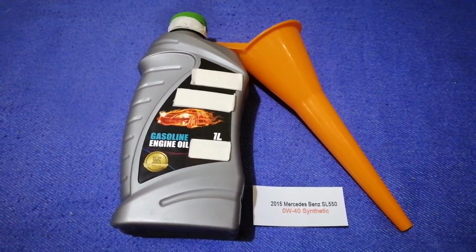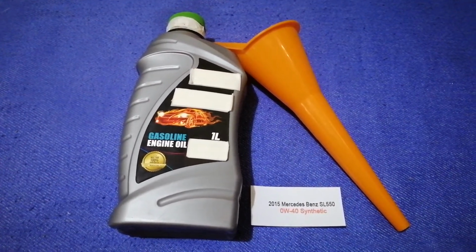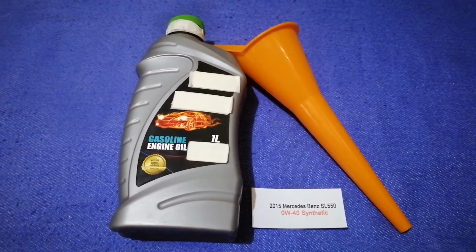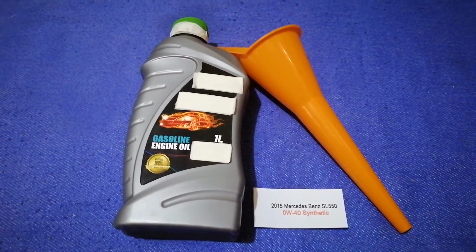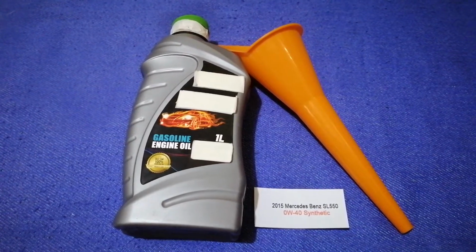The oil type for the 2015 Mercedes-Benz SL550 is Mercedes-Benz synthetic. This oil type is only the manufacturer's recommended oil type. Keep in mind that the type of oil could change depending on the year and mileage of your car.